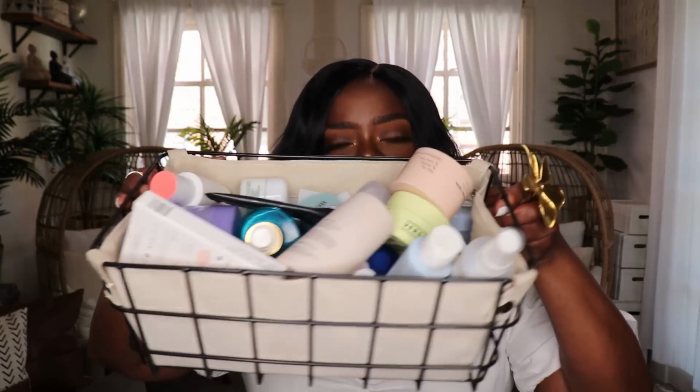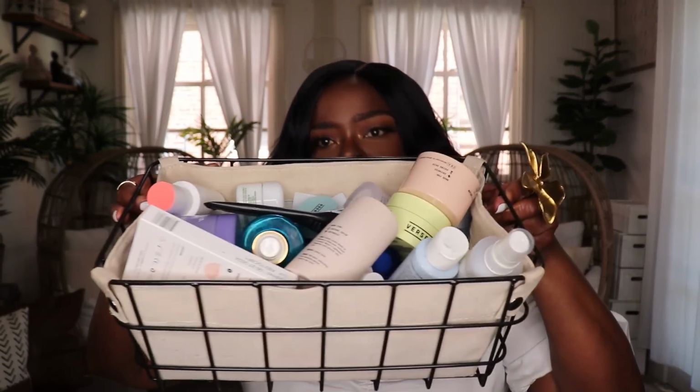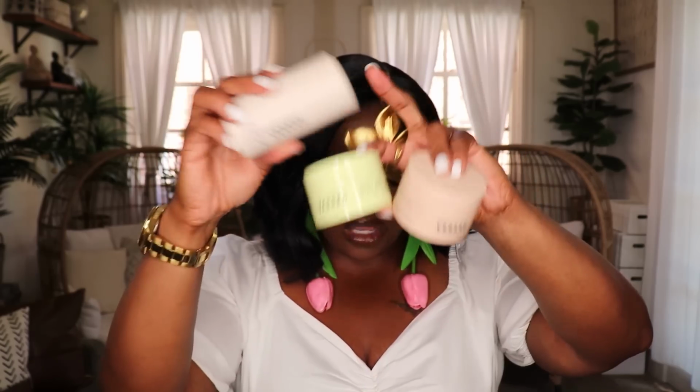This is my container of skincare products. I can't even put the wooden top on it anymore because it's so full. And I have some pretty good stuff in here. I have all of the Versed beauty products. I have all of those. The nighttime retinol cream here. I got the eye cream. I have all the e.l.f.